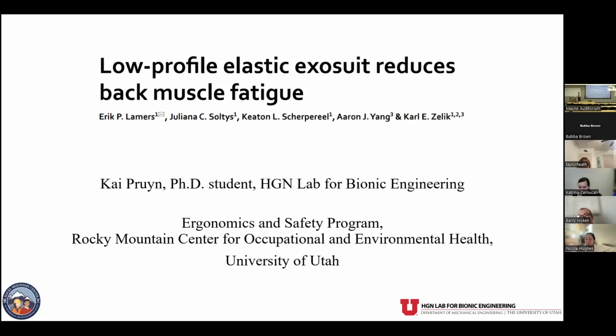Absolutely, it's important information. Margaret queued me up super well. I'm Kai, I'm a PhD student in the same research lab as Margaret, and like she said, we work on powered exoskeletons and prosthetic devices. Today I'll be presenting on an article titled Low Profile Elastic Exosuit Reduces Back Muscle Fatigue. This paper is from 2020, and since then they have developed a company called HeroWare with this exoskeleton, a more developed prototype device, but this was from one of their prototype testing papers.